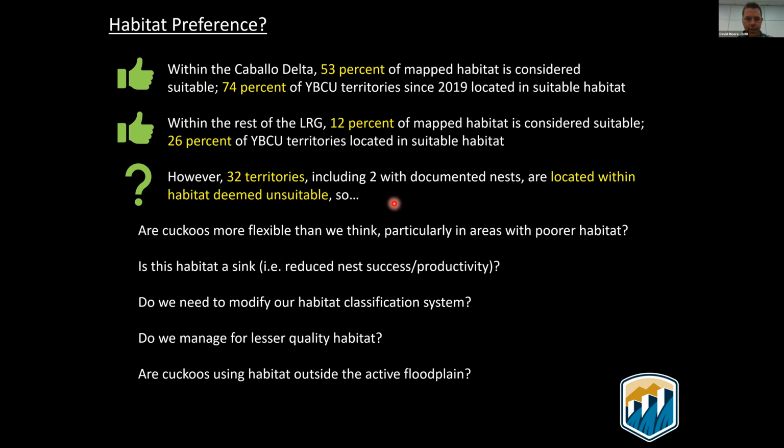We don't have the nest data to really analyze. I think maybe we need to modify our habitat classification system down there a little bit in order to account for some of this variability. Do we want to manage for this lesser quality habitat? I think not. But again, if it might be the low hanging fruit, and if that's all you can do, maybe that's a strategy.